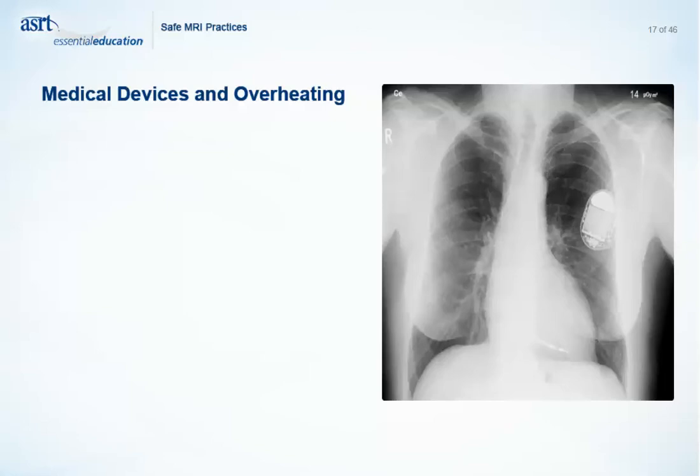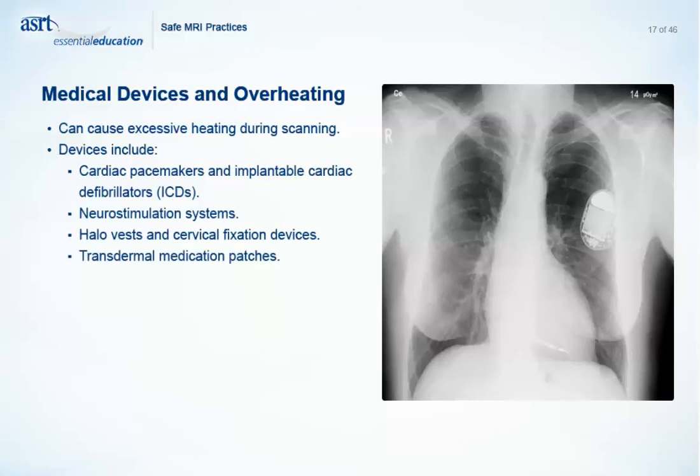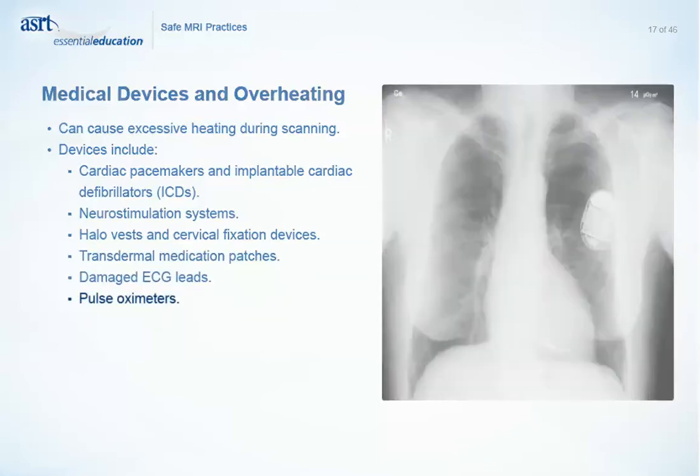Certain implanted devices can cause excessive heating during MR scanning. These devices include cardiac pacemakers and implantable cardiac defibrillators, or ICDs, neurostimulation systems, halo vests and cervical fixation devices, transdermal medication patches, damaged ECG leads, and pulse oximeters.